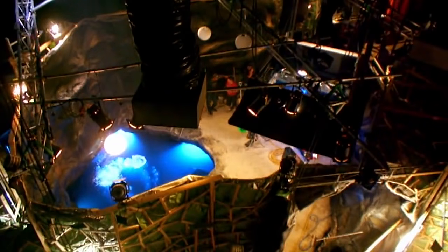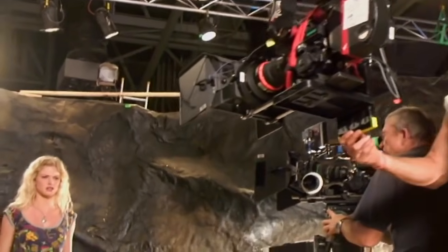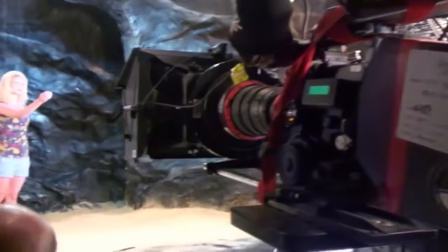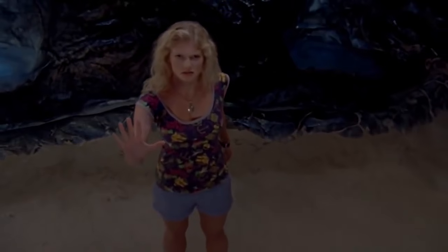Acting for visual effects that are created in a computer requires a lot of imagination. No! Leave him alone! We'll save him. What do you want from us?